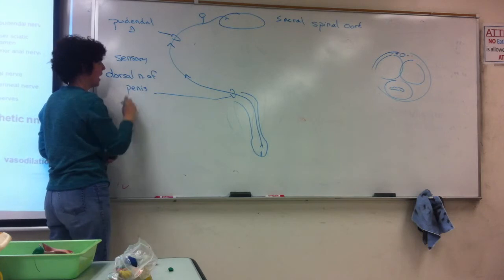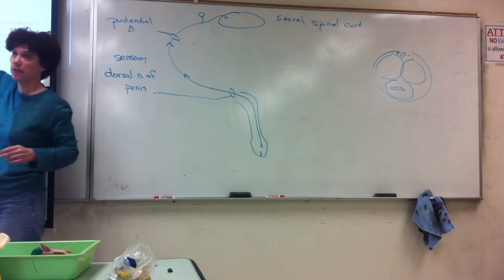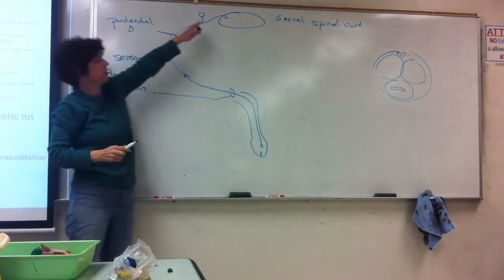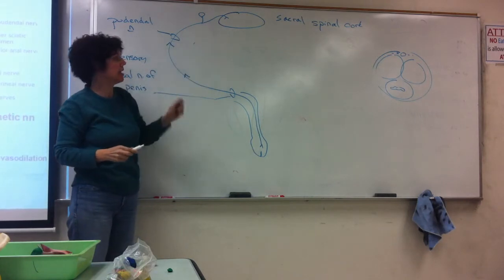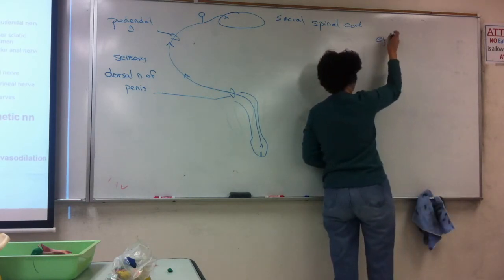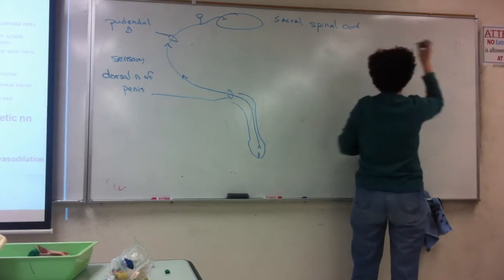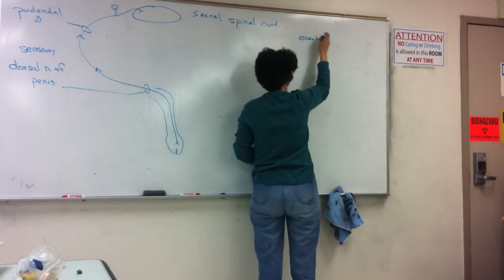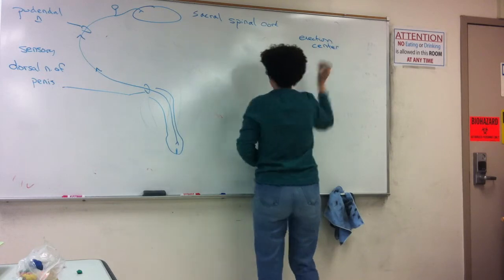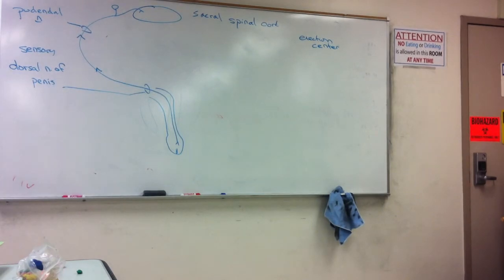It joins a bunch of other nerves and becomes the pudendal nerve. All right, so hence sensory stimuli via dorsal nerve of the penis through the pudendal nerve, and that enters into the sacral spinal cord. In the sacral spinal cord is a group of neurons now actually identified as the erection center. And so if a guy's in a motorcycle accident or for some reason damages his spinal cord above this, then he can still have an erection even if he's a paraplegic.